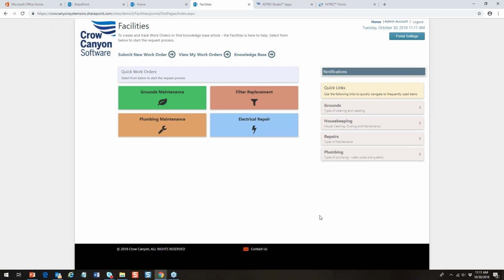So the idea here is that we're putting together a way for your users to engage with the system without having to deal with the back end of SharePoint. Nice, clean, easy interface, can be integrated with a portal. And the other point is that we have recently moved this to the modern UI in SharePoint on Office 365, SharePoint Online, and the page is even more configurable than what I'm showing you here under the portal settings. There you can add all kinds of other web parts generated from Microsoft, like weather and maps and that kind of stuff, along with all our stuff. So there's a combination of the Crow Canyon and what Microsoft provides, a very powerful portal for the user to come in and engage with the system.